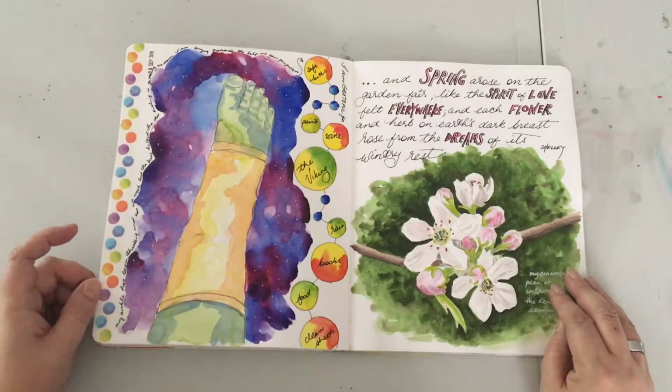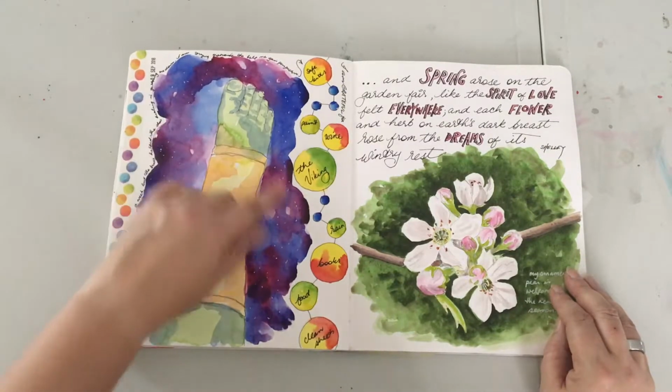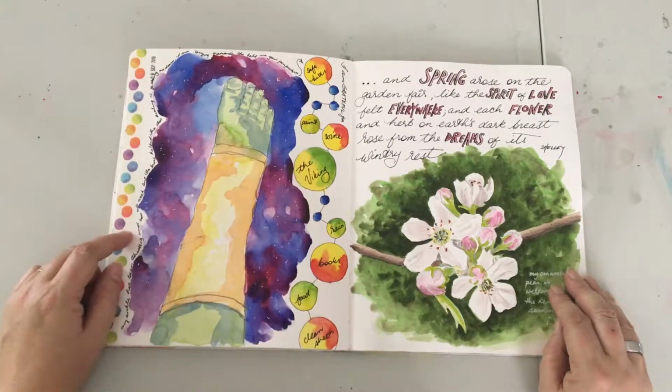Another picture of my swollen sore foot. I was feeling a bit sorry for myself, so I decided to use some nice bright colours and capture some gratitude down the side.